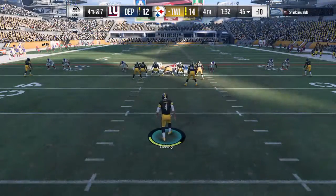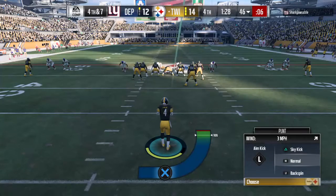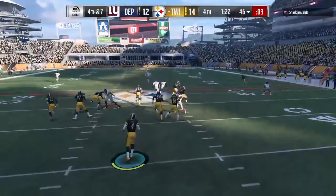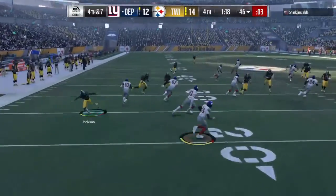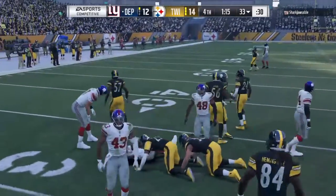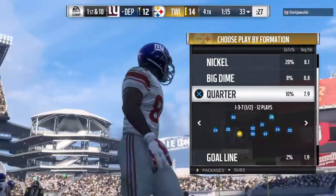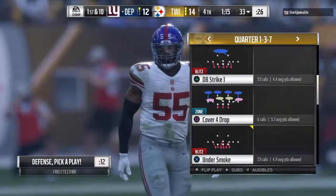Here's Spencer Lanning now as he's on to punt for Pittsburgh. This will be fielded at the 17. A nice job on the return there. 16 yards. And possession will switch hands, 1st and 10. And New York set to take the field.